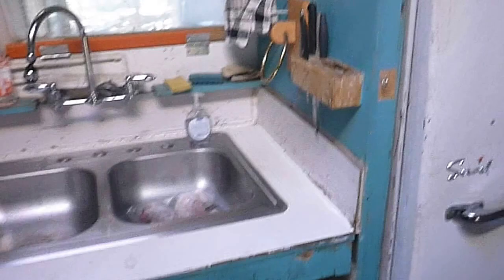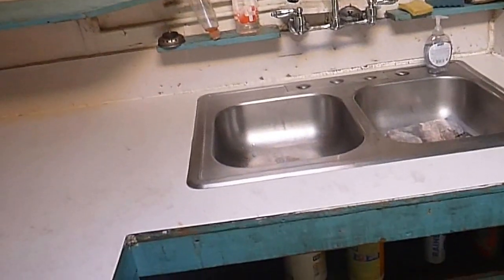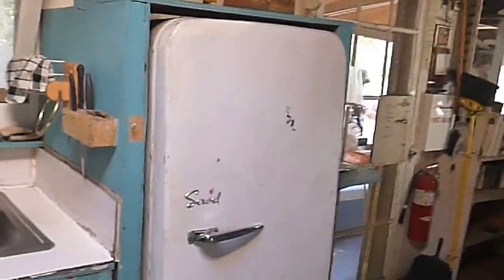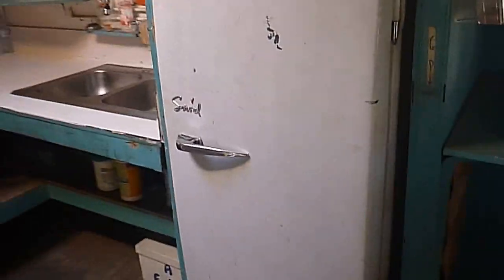It doesn't look too interesting, does it? Got a little knife block over here. Soap. Sponges. Not the cleanest sponges, but what are you going to do? I would open that propane-powered antique of a refrigerator, except it's incredibly stinky. So we don't use that. Walk ice all day long for us.